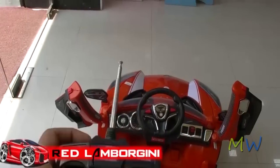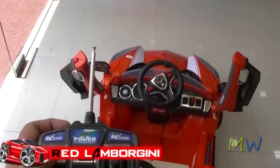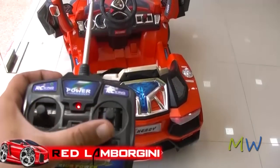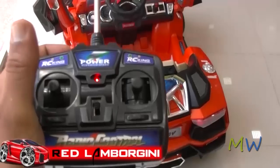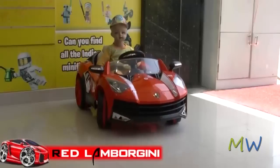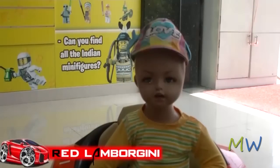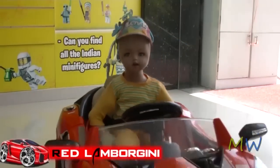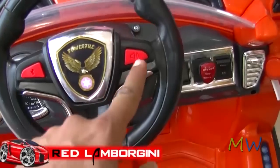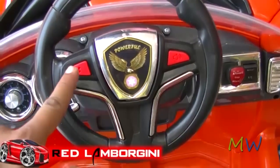This is the remote controller of the car, which gives you a total control of the car. And the left joystick is to move the car forward and backward, and the right joystick helps you in moving the direction of the car onto your left or right. So you can operate your car all by yourself with this remote control for an area of about 25 meters from you. And here is the horn of the car, and here is the MP3 button.